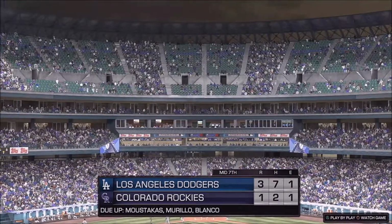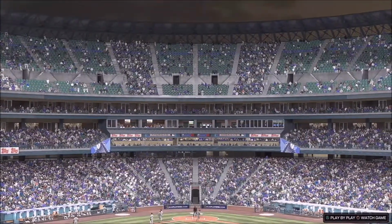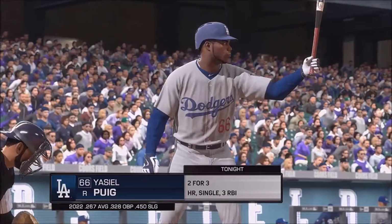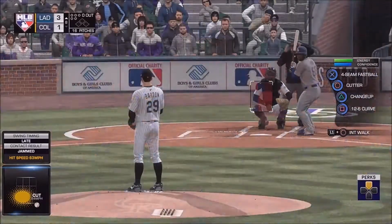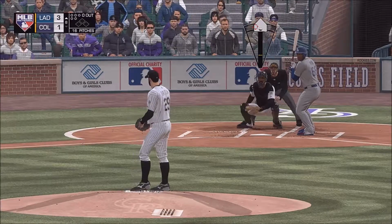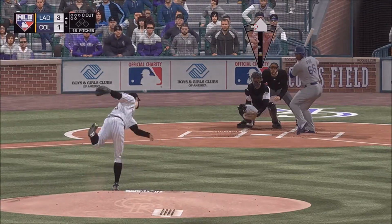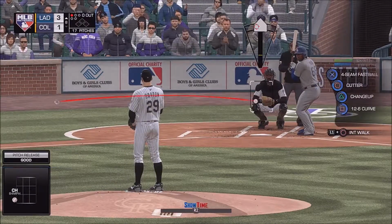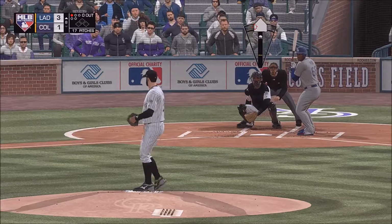Rockies only have 2 hits on the board. They ask us to come out for the 8th. They sure do. We're going to be facing Puig, who's 2 for 3 with a home run and a single. 2 RBIs on the day. We're still 3-1. Ball, that's out. Just missed with that changeup. So 1-0.